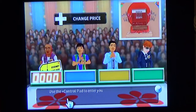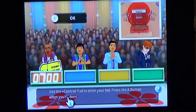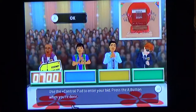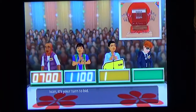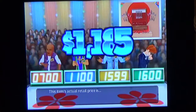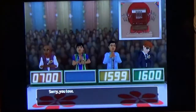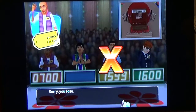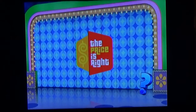What is your bid? Oh, okay, flatware. Let's go. $700. This item's actual retail price is... It's $1,185. You lose. That's the second strike. You got your second strike. Be careful. One more, and it's game over. Game over for sure. We don't want to make any more mistakes down there in Contestants Row.